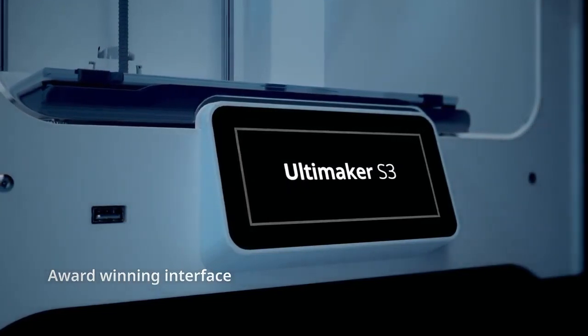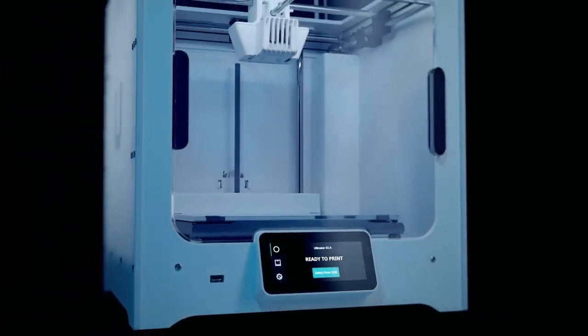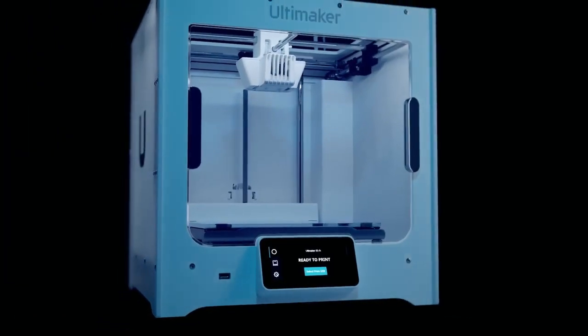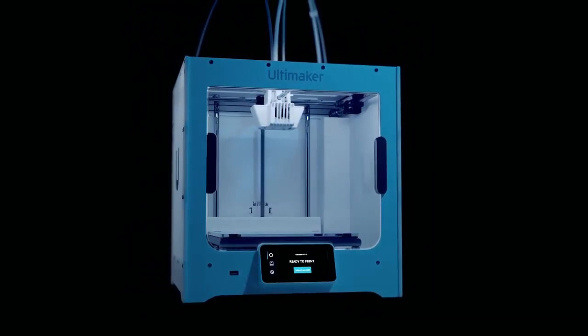Interchangeable print cores. The printer uses Ultimaker's swappable print cores, which are designed for specific materials and applications. This makes it easy to switch between different nozzle sizes and materials, optimizing print quality and performance.